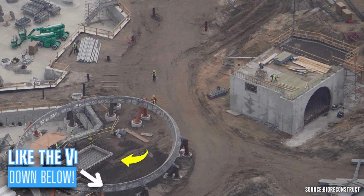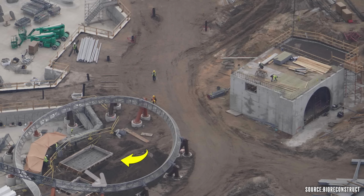Now you can also see the entry portal to How to Train Your Dragon. So this is a good idea of the difference between the Universal Monsters entry portal and the current, like I said, just square construction box that it was before for How to Train Your Dragon. Obviously there's an archway like there is for all of them, but you can definitely tell the difference in framing and construction progress for this one compared to Universal Monsters.